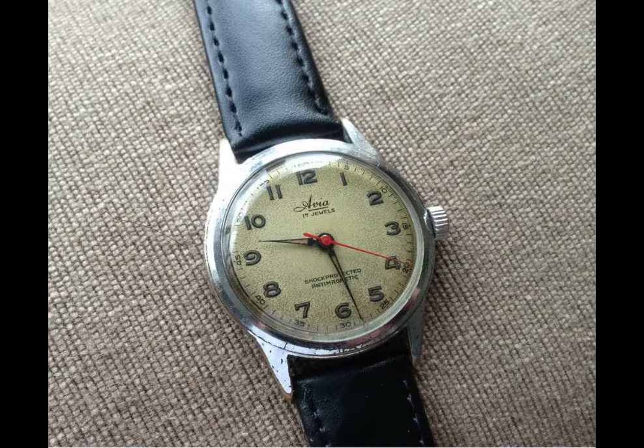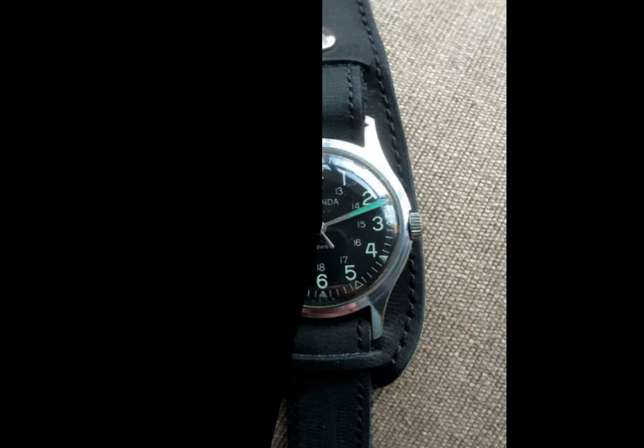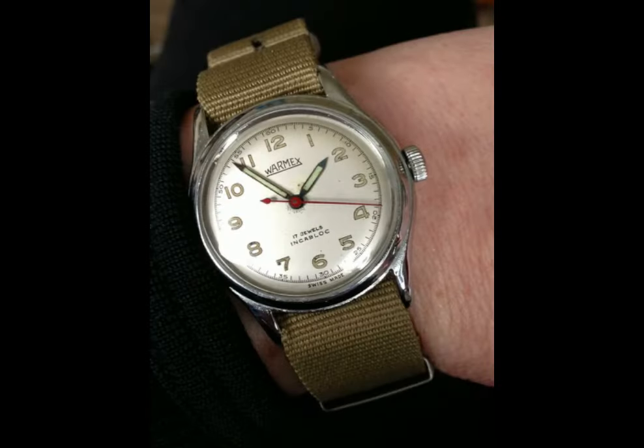They're usually easy to read, more often than not have Arabic numerals and large contrasting markers, have good to great lume, and have reliable, if not all that exciting, movements that offer hacking, which of course is stopping the second hand for syncing with fellow adventurers. Also, 13 to 24 numbering is common to aid in seeing military time. And cases should protect movements from hard knocks. So simplicity, durability, and legibility sums it up.